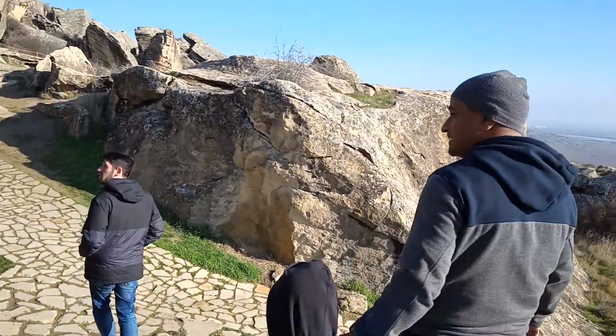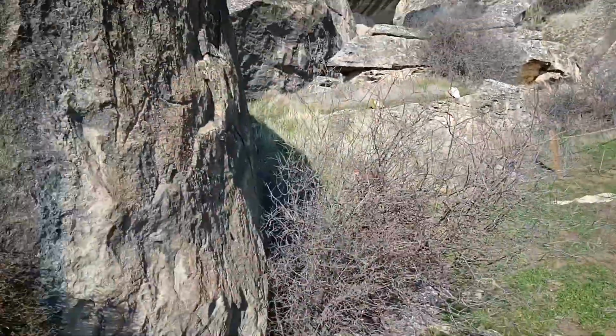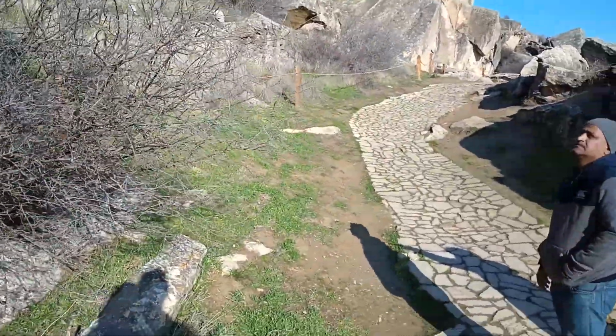And right here you can see another drawing of an ox. Don't miss out on it. It's a much bigger one, but it's already half worn out.